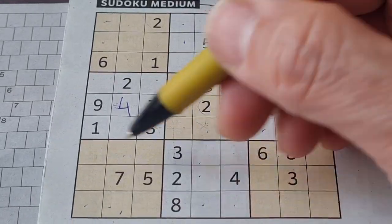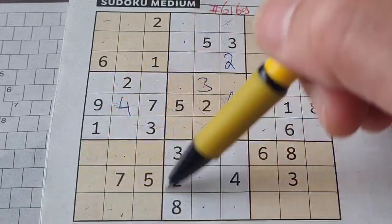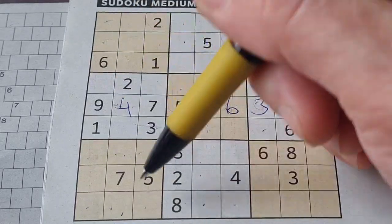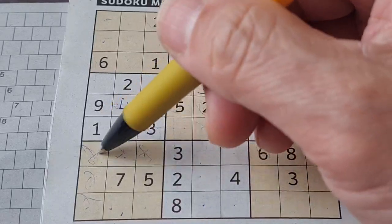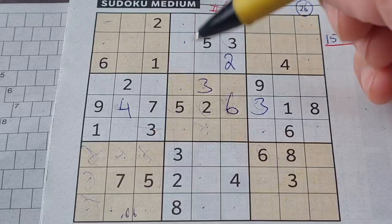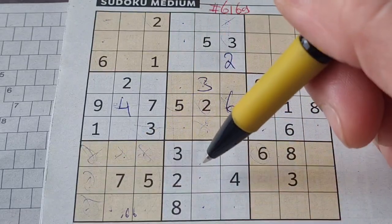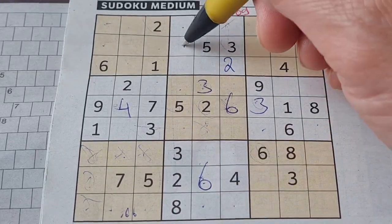1, 2, 3, 4, 5, 6, 7 missing numbers in this big square. One of the missing numbers is 6. We have a 6 in the first column, so no 6 in these 3 boxes. Here, 6 in this row, no 6 in those 3 boxes. So the 6 in this big square could be here, could be there. 6 in one of those 2 boxes in this row, 6 in that row. So the row between, and the only place left for the 6 should be there.